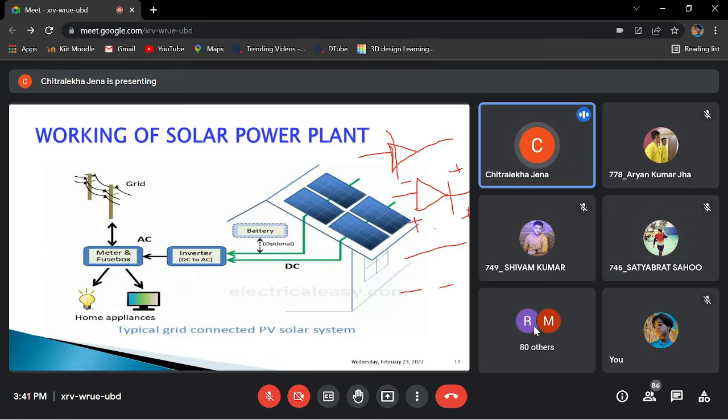Okay, some of you have told some answers. I will not say that all are incorrect. You have approached somewhere it is correct, but I need the more correct answer. What is the main reason? The main reason for still being dependent on non-renewable sources of energy is that the solar power plant has very low efficiency. Whether you talk about a solar power plant or a wind power plant or any renewable energy source, the efficiency is very low. Maximum we are getting efficiency near 20%, 25%.